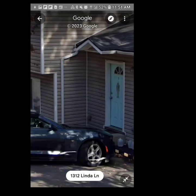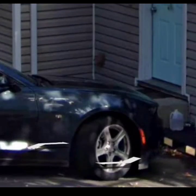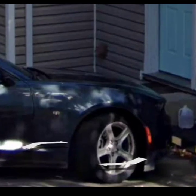It's so interesting. So watching the videos and looking at the Linda Lane stuff, at night the houses look so clean and manicured and stuff like that. Holy God, not even. So that's a Mustang, you guys, right?